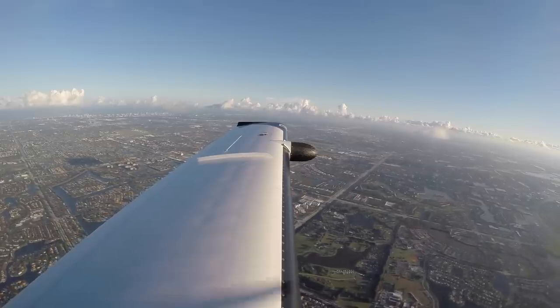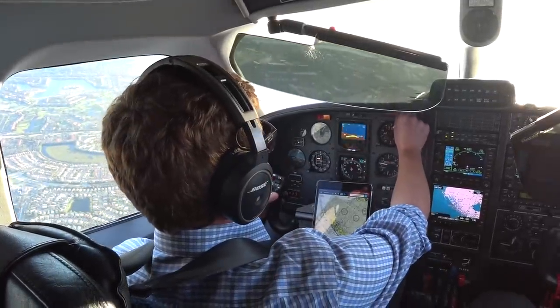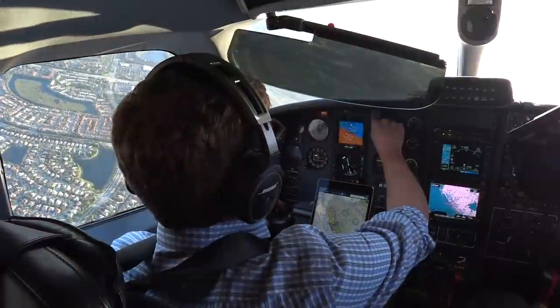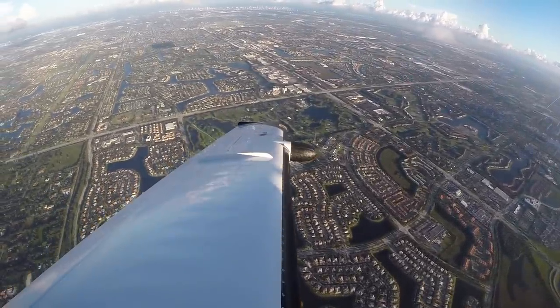Tango Bravo, turn left heading of 200, maintain 1,600, expedite your descent. 200, 1,600, we'll expedite down, 851 Tango Bravo. Okay, there we go. 1,600, we'll VS it right down, 3,000 feet a minute. There's our 170 on the speed.